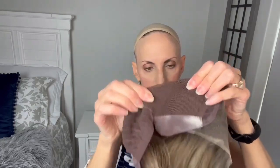So there's stretch in the circumference. There's some stretch in this stretchy part of the hand-tied cap. This middle part doesn't have stretch. So this is meant to fit petite to average. I think it will fit my petite-headed friends quite nicely, and then average and just slightly above average should fit you as well.